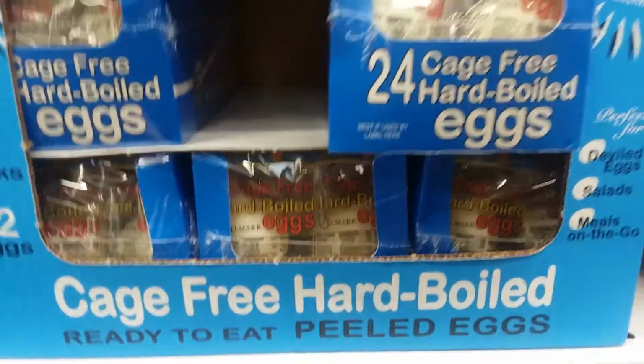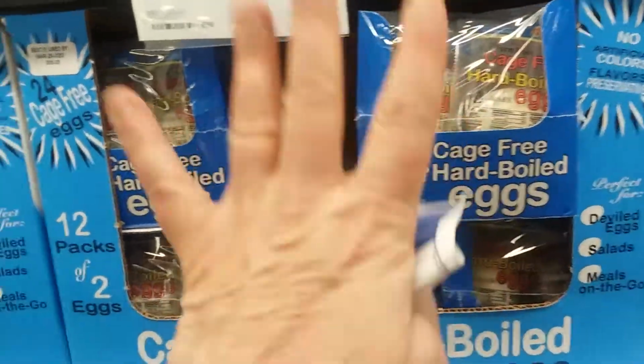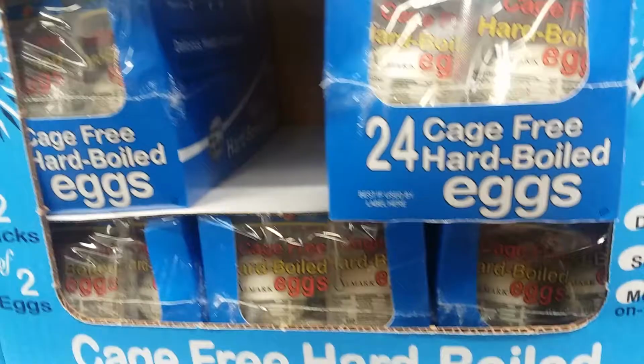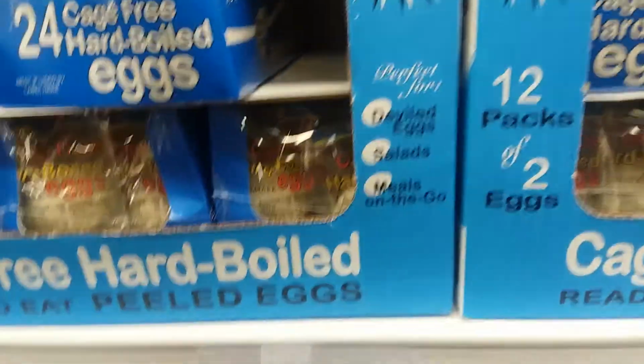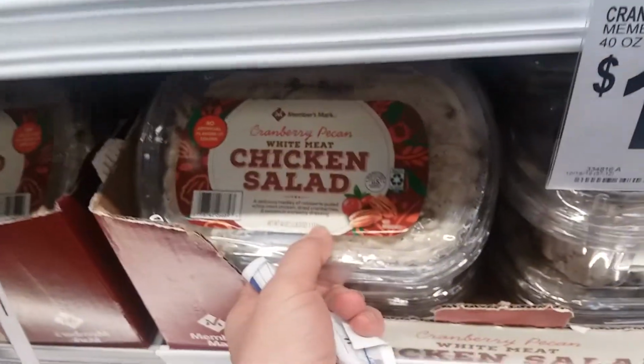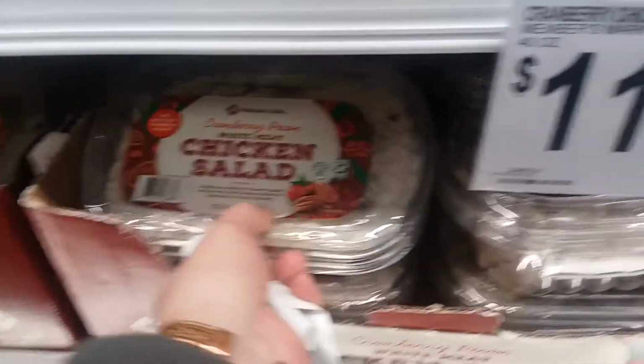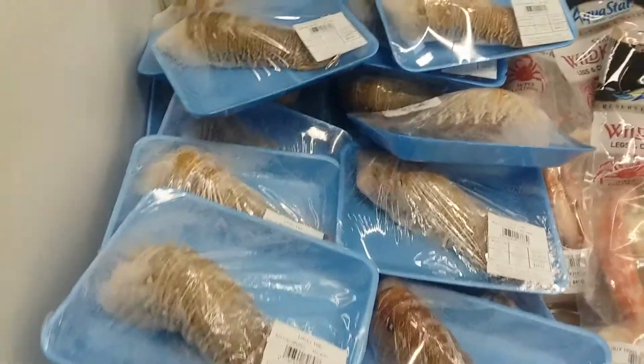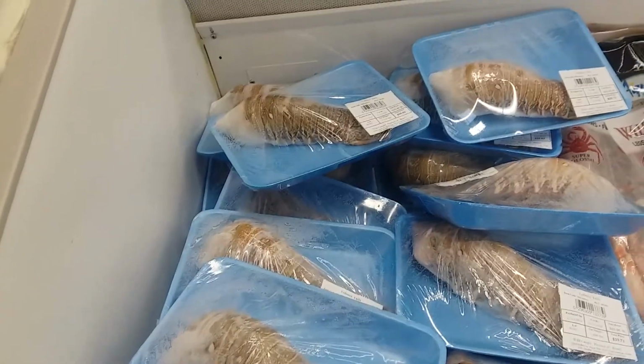But if you're eating healthy and you are in a rush or working lots of hours, then yeah, go ahead and get that so that you aren't tempted to eat badly, or take one day a week and do your prep for the week. Here's some chicken salad, 40 ounces for $12. Let's check out some seafood, and then I'm going to bring this to an end here.